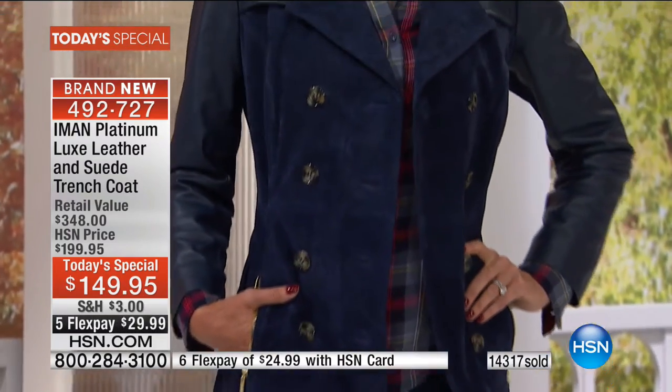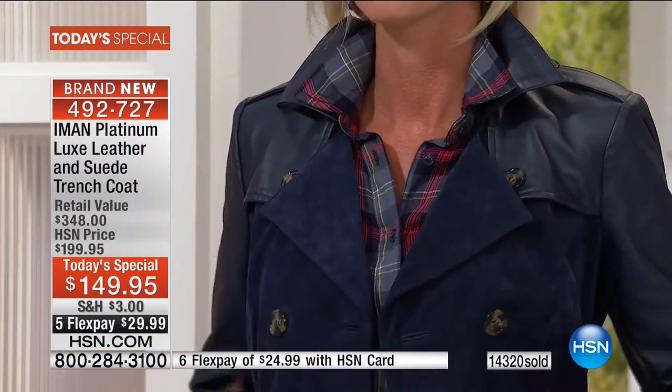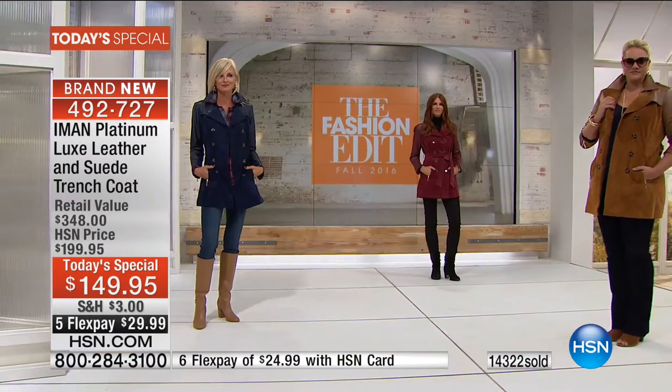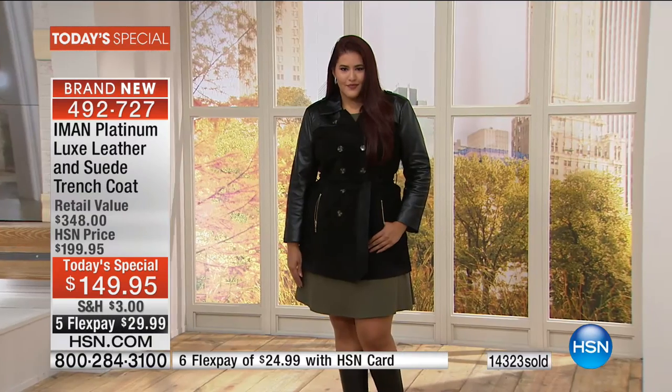Again, the length is the perfect length. Because if you are petite, it will still hit you above your knee. A coat should never hit you below your knee if you are petite, because that really will cut you in half and make you look shorter.